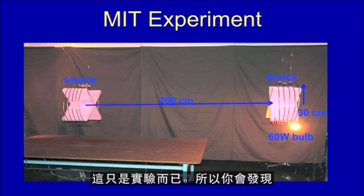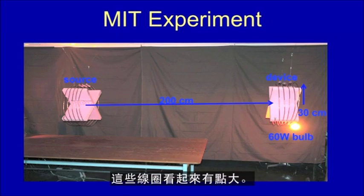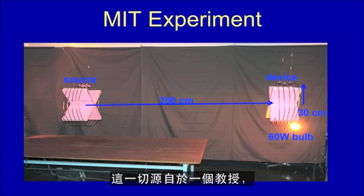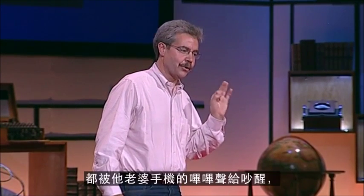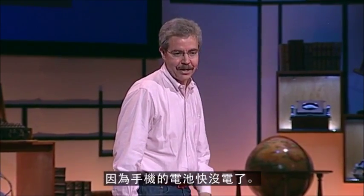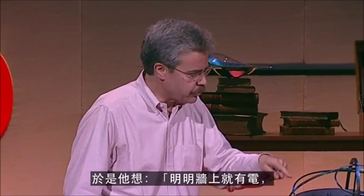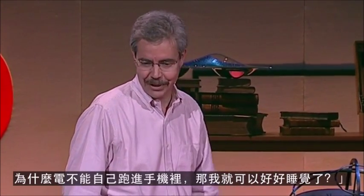This was actually the experiment, so you can see the coils were somewhat larger. The light bulb was a fairly simple task from their standpoint. This all came from a professor waking up at night, the third night in a row, to his wife's cell phone beeping because it was running out of battery power. And he was thinking, with all the electricity that's out there in the walls, why couldn't some of that just come into the phone so I could get some sleep? And he actually came up with this concept of resonant energy transfer.